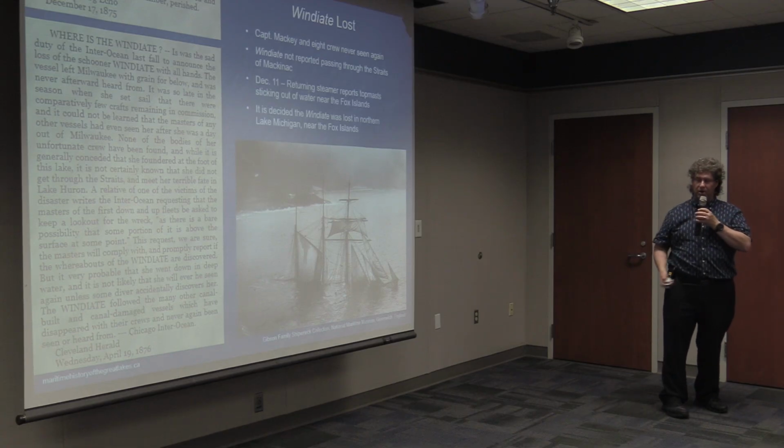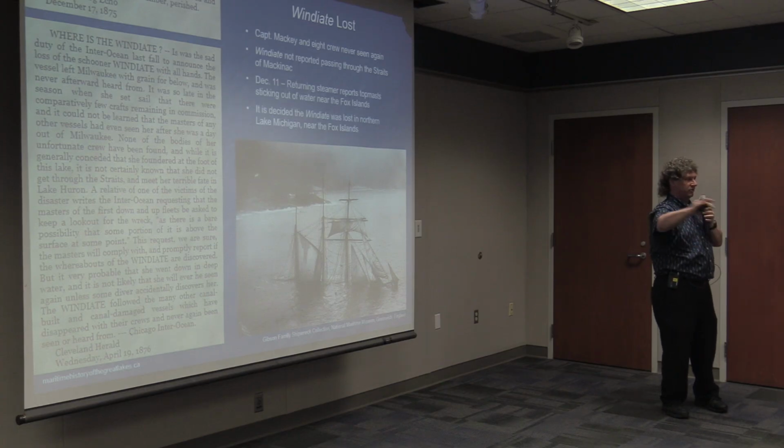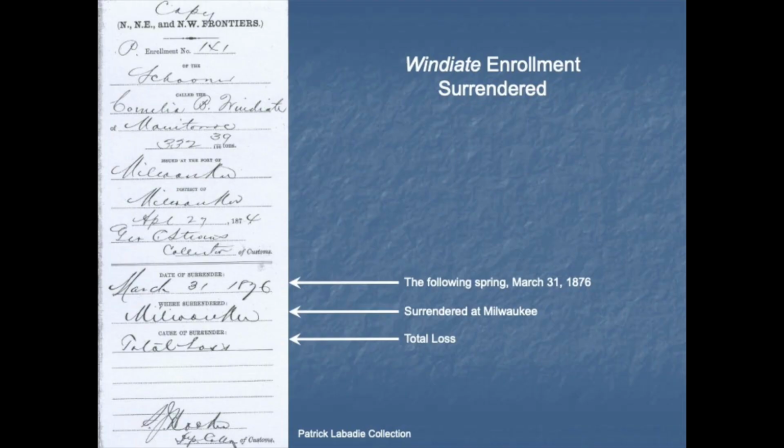And of course, that winter, that storm pretty much ended the season. Those masts were gone by the next season. The ice took them down. And its location was pretty much lost forever. They did wait till the spring, but eventually the enrollment was surrendered for the Windiate. It was surrendered on March 31st, 1876 in Milwaukee, and it was declared a total loss.